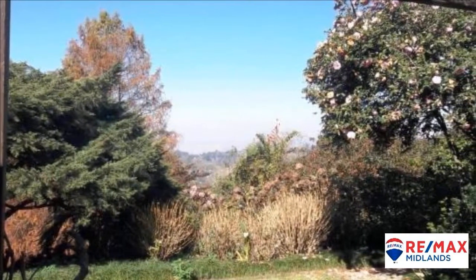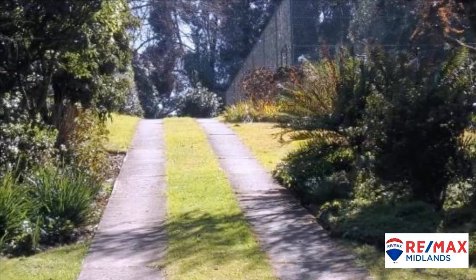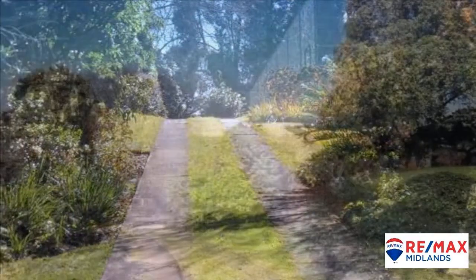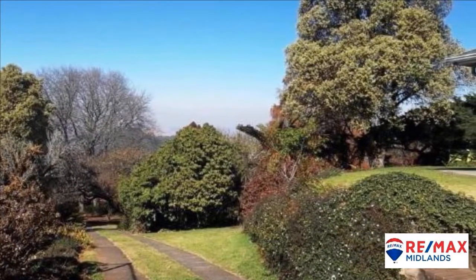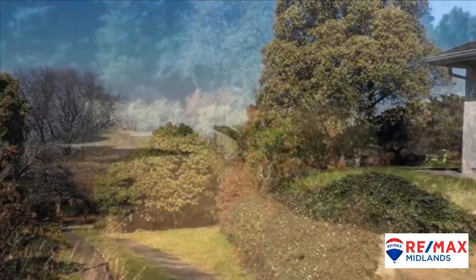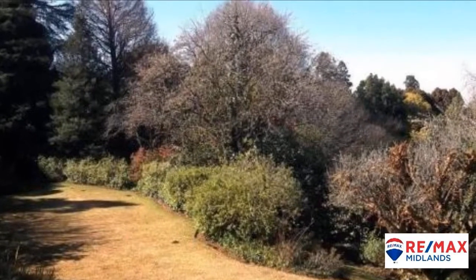Outside, the original garage has been converted into a large games playroom, but remains close to the home, and is easily converted back into a double garage. There are also staff facilities which comprise a bedroom, lounge, kitchen and bathroom. Extras included are a generator and a water tank with pump.